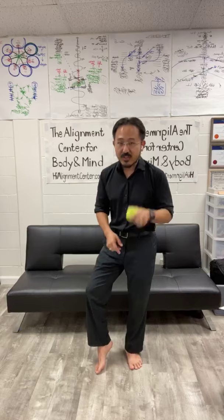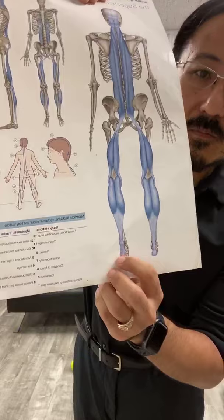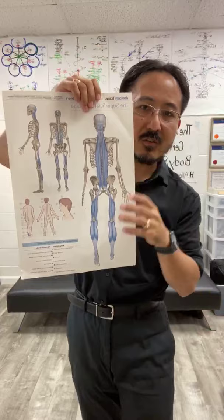Now, why is that important? Well, the plantar fascia, if we look at this chart here, is actually connected through connective tissue, fascia, all the way through your calf, hamstring, right through the back, and all the way up to your shoulder. I discovered this connection many years ago when I was studying Anatomy Trains by Thomas Myers. It's a great bodywork book.